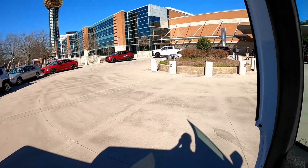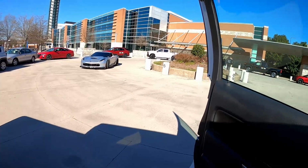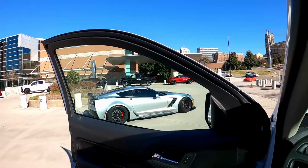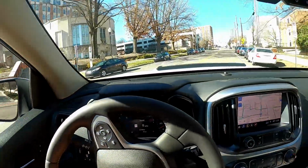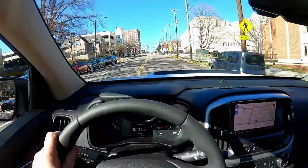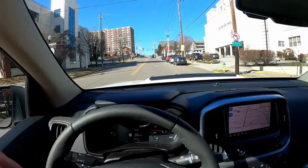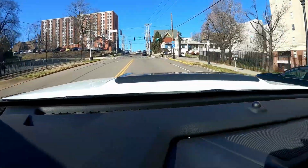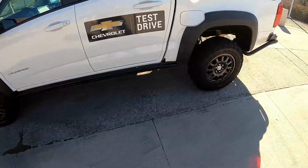Check out this C7 Z06 rolling through. Very nice. Ooh. Turn up this hill in the Colorado, give it some gas. Just like with the big truck, it's a small Duramax diesel. You can hear it once you get into the accelerator, but for the most part, it just sounds and feels like a gas truck. And look at the view over the hood. It's kind of cool. Just the special hood on this Bison. That's a neat view. I like it. So yeah, very nice driving truck.